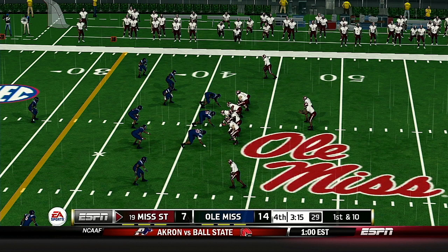Throws middle to the tight end. Tackle around the 18-yard line. Call it a gain of 6 yards. That'll make it second and 4. I'm coming after you. 34. Eyes on 34.